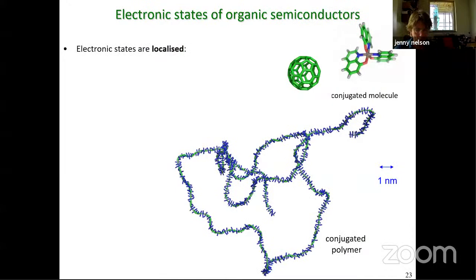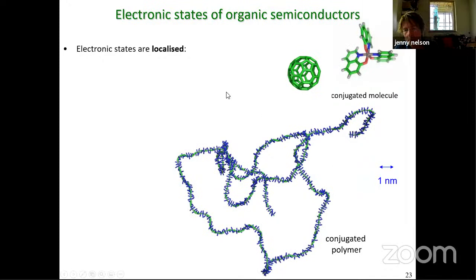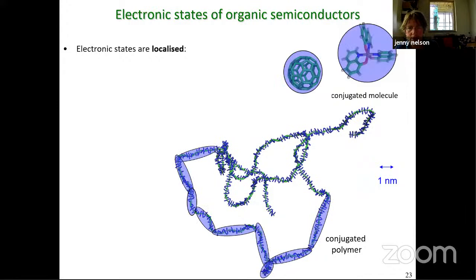So then let's look at the properties of our organic semiconductors, and particularly things that might be different compared to other semiconductors. Importantly, we can have small molecules, we can have conjugated polymers. And in either case, the electronic state, which may be a photoexcited state or a charged state, tends to be localized.